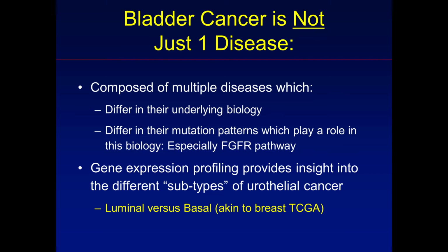This has been done also in the setting of multiple other cancers, including breast cancer. And what's really intriguing, I think most people would have said there's nothing similar between a bladder cancer and a breast cancer. But when you look at the gene expression and how the genes behave, there's actually some similarities in how these two very different solid tumors develop.